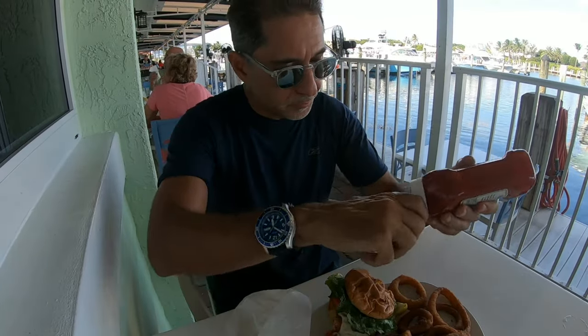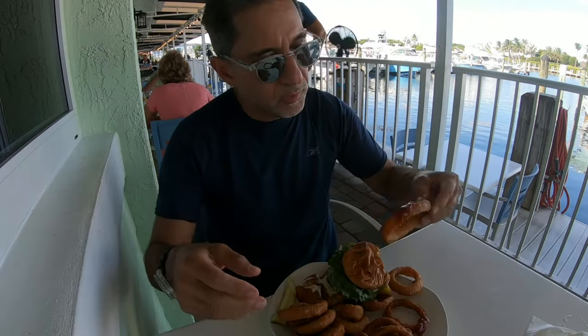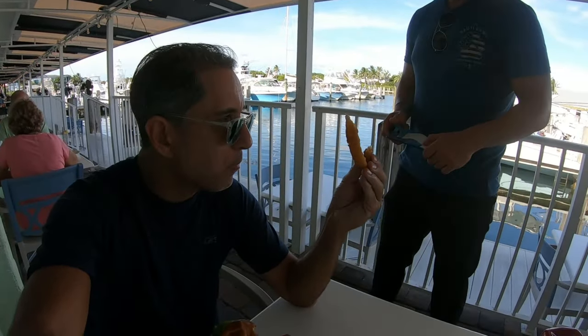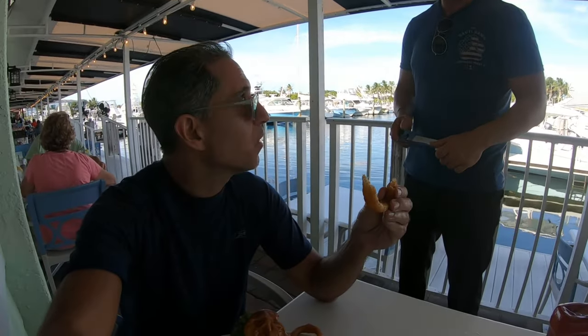Alright, let's try these. Guys, I'm a sucker for onions, alright? If they're up to the task. Yeah, and these look like they are. Here goes nothing. Onion rings. They're good. Oh, they're good. Yeah. And I mean that in every good way.